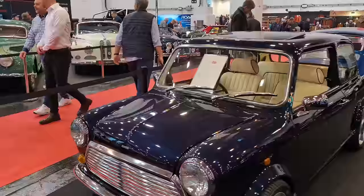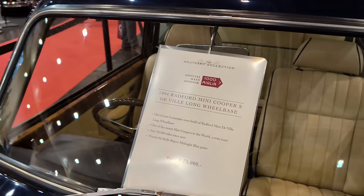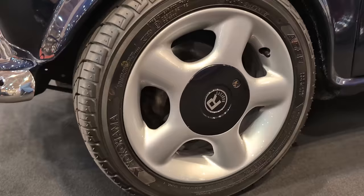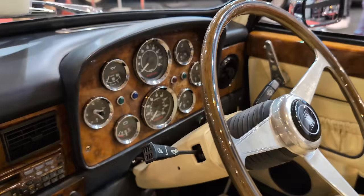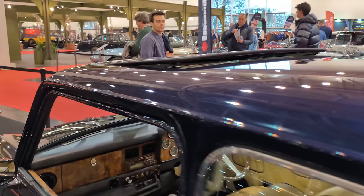So I can see the Radford badge on the hood. There's the information there. Just 10,000 miles, 2 examples built. Oh, okay, so now I see you have special wheels here. And inside, this is where the Radfords really shine, this kind of Aston Martin inspired interior with the full wood package. Look at the gauges in there. Wow. And you've got the old tape deck in there. Radford Mini DeVille.